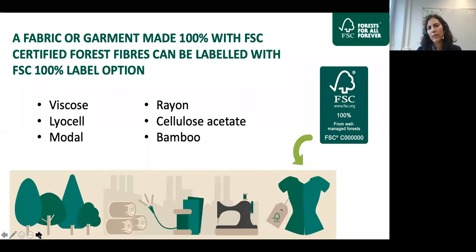So looking at the labels again, more specifically on how they can be applied. A fabric or garment that is made with 100% FSC certified forests can be labeled with the 100% FSC label. Some of the materials that are already in this area are viscose, lyocell, rayon, cellulose acetate, and bamboo fibers. Next slide, please.